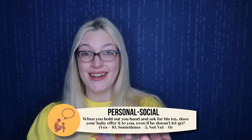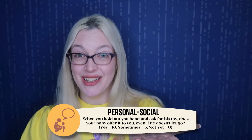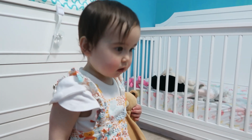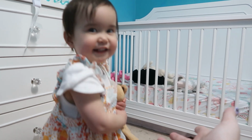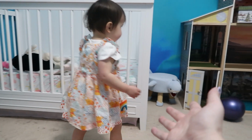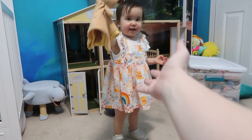When you hold out your hand and ask for a toy, does your baby offer it to you, even if he doesn't let go of it? Can I see Cuddle Bear? Can I see Cuddle Bear? Yes. Can I hold him for just a minute? No. No. Okay. Please? Just a minute.